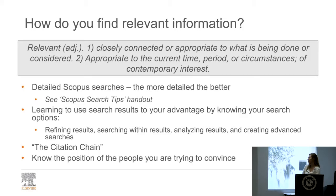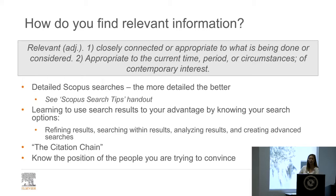So a couple of ways to find more relevant information: creating detailed Scopus searches through the advanced search feature. So the more detailed, the better. It really helps you pare down what exactly you're looking for. And I have a handout to give you on some different search tips on how to write words and things like that. And then learning to use the search results to your advantage.